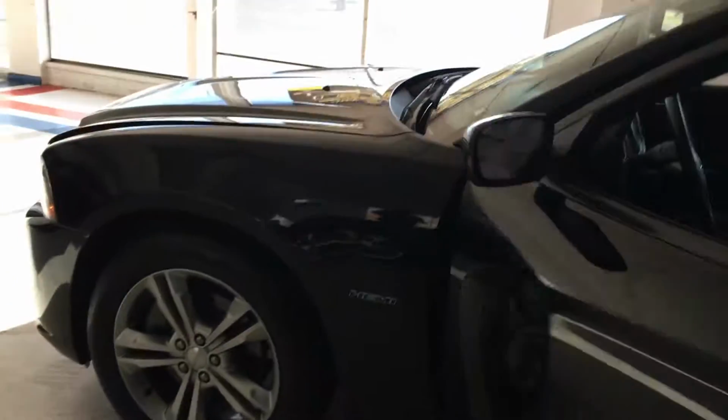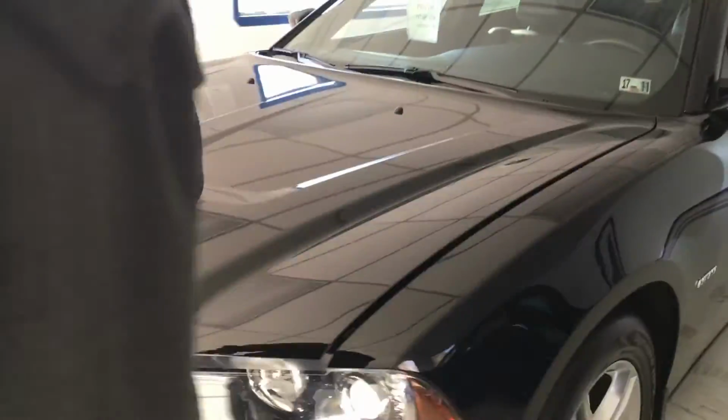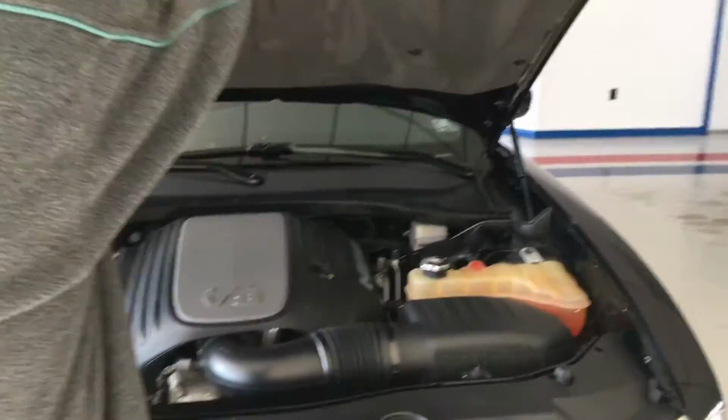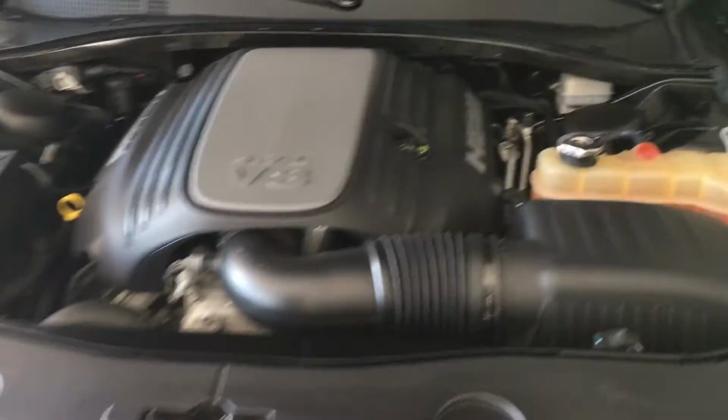Now I'm going to go ahead and jump out and let you see what the Hemi looks like, let you hear it. Also want to show you where the hood release is. As you can see, it's right there. Pop the hood. It's also a push button start, so you actually don't have to insert the key. You just have to have it on your person and be within enough proximity. So the car will continue to run while I have the keys in my hand.